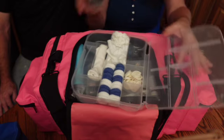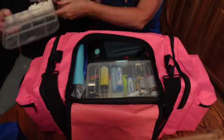Here, can you put that back in? I'll keep him working.